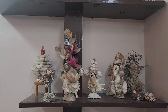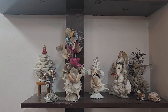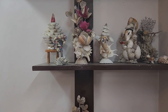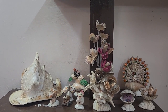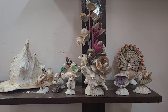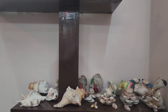The next four rows you will see have shells of different kinds, different shapes, different sizes, and are a collection over a long period of time, maybe a decade and a half or thereabouts. There too you would see a Ganesha, plants, and animals. Typically everything that's made of shell, some of them shell alone, is presented here. We have four rows of only shells, as you would see. And this is not all the shells that we have.